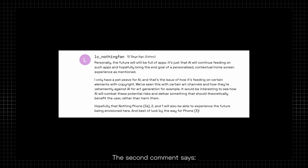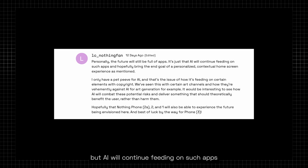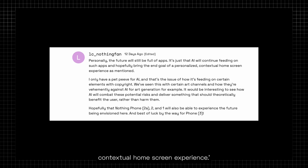The second comment says, I think the future will still be full of apps, but AI will continue feeding on such apps and hopefully will bring the end goal of a personalized contextual home screen experience.